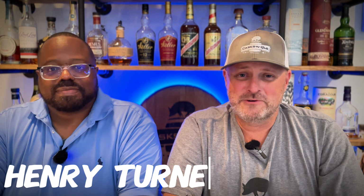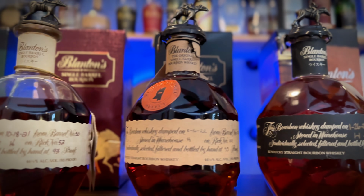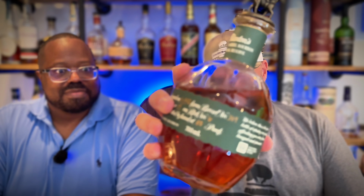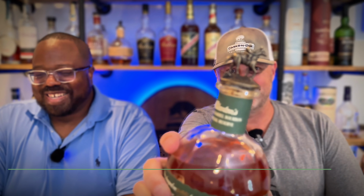Henry has been kind enough and generous enough to bring by six different bottles of Blantons. So we're starting a Blanton series. Henry, thanks for bringing by this bottle. This is the label I was telling you about. It's green, letter B on the horse. You've got to have the horses, all the collectors. So tell us a little bit about this one.